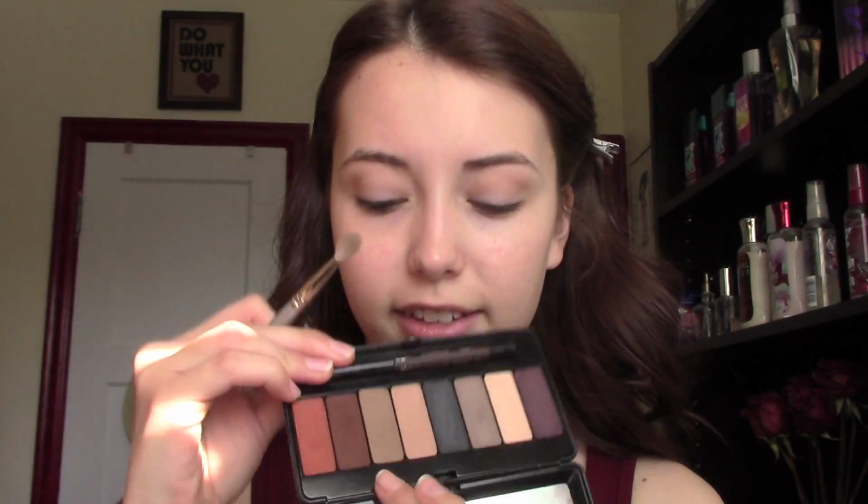And then I'm going to take the shade that's right next to it. It's just more of like a tan type of a color versus kind of like a peachy color. Taking it on the same brush, I'm going to start here on the outer corner and then just work it in.